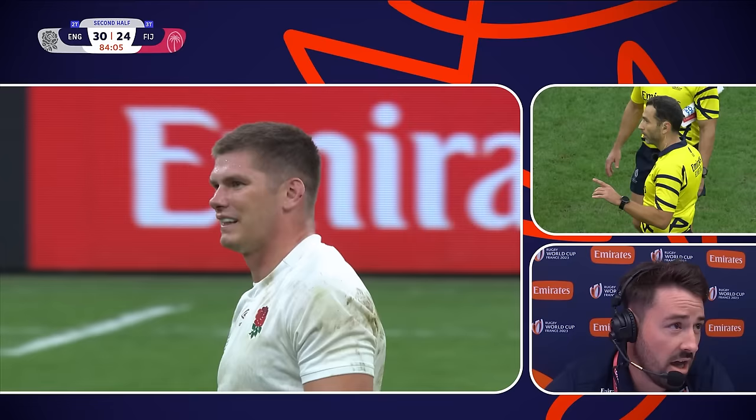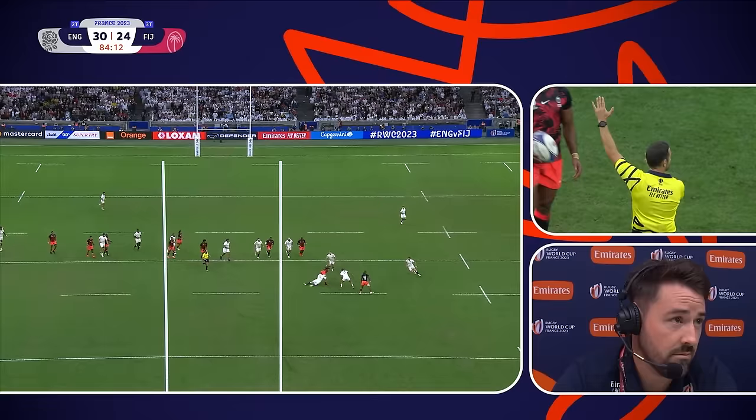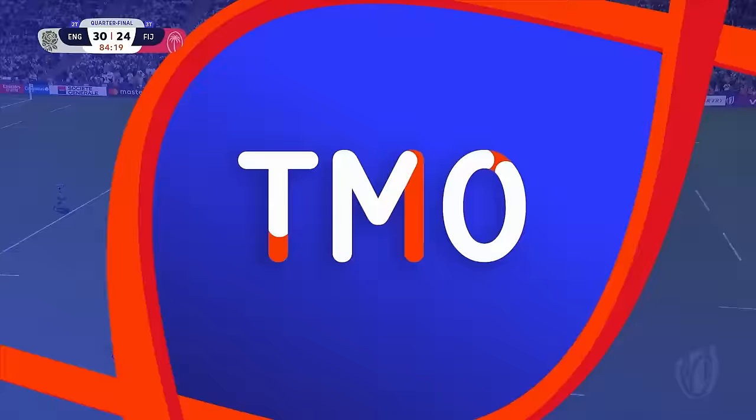Okay, the pass never got to 20. The second question was with a line break opportunity, so does it become a yellow card? Not a yellow card, is it? It's a hand in there, it's consistency. It's a knock-on, deliberate. Penalty is enough. Fiji get the lifeline and on we go.